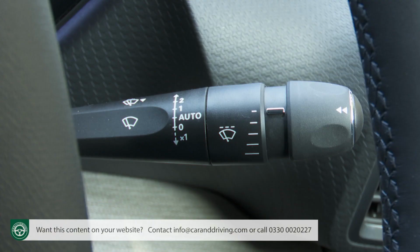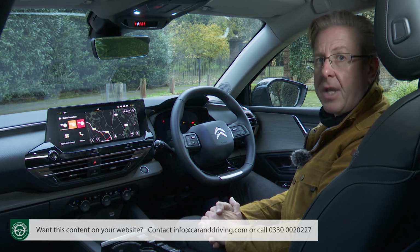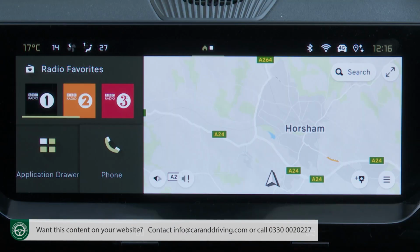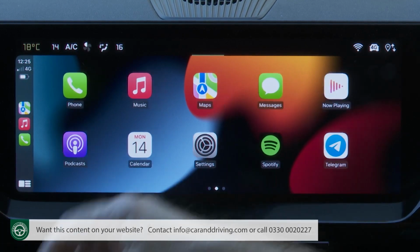A click on the end of the right-hand stalk embellishes it with trip computer data. The centre screen, of either 10 or 12 inches in size, depending on spec, is of the fresh generation of Stellantis Group infotainment monitors that offer over-the-air updates and allow you to customise the home screen with various widgets. Here on the larger of the 2 displays, we've got a TomTom nav map, audio and phone sections, and a so-called application drawer which connects you to everything else, including the 4G Wi-Fi, the 8-speaker hi-fi, and the mirror screen, Apple CarPlay and Android Auto wireless phone mirroring system.